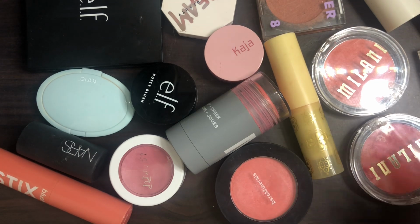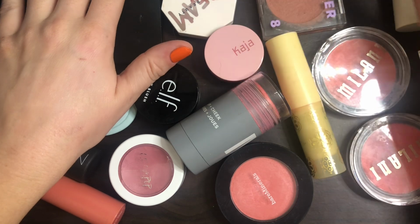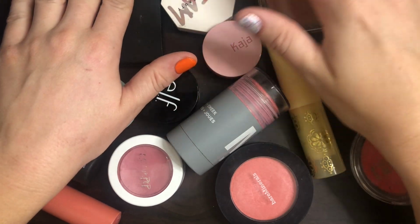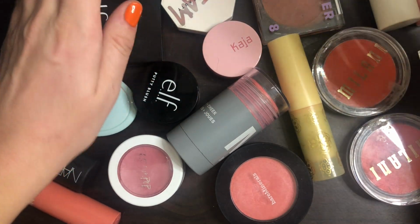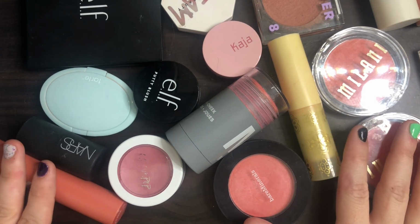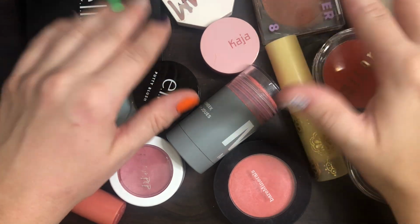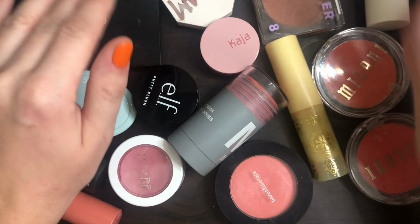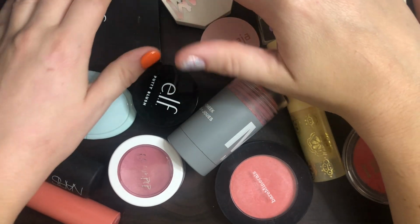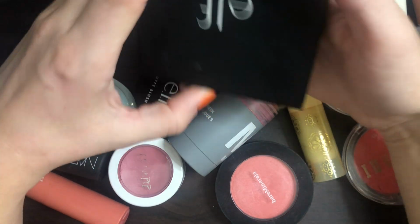Alright, so this is one of my most robust sections, cream blush. If you're new here, hello, I'm addicted to cream blush. So I actually have a video idea where I want to go through these all and go really in depth and do face swatches and all of that with all of these. So we'll zoom through these. If you're interested in that video, let me know in the comments down below.